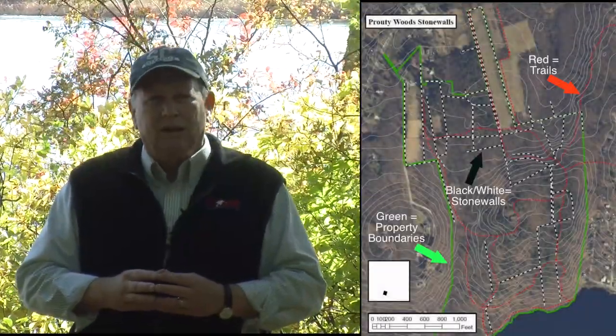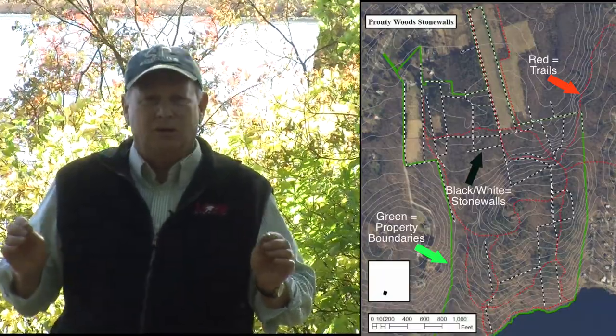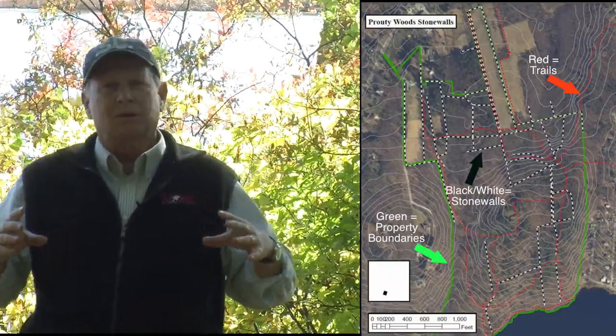Now, a mapping project of all the stone walls was done on Prouty about 5 or 6 years ago. And I say that because I did that. And we're going to show you a map of the stone walls, and the idea behind that is to understand some of the land usage of not just Prouty, but we're trying to join up these stone wall maps with stone wall maps that have been done by other people in town of Long Lake and also the Yap property. And we hope at some time we get stone wall maps of all of New England.